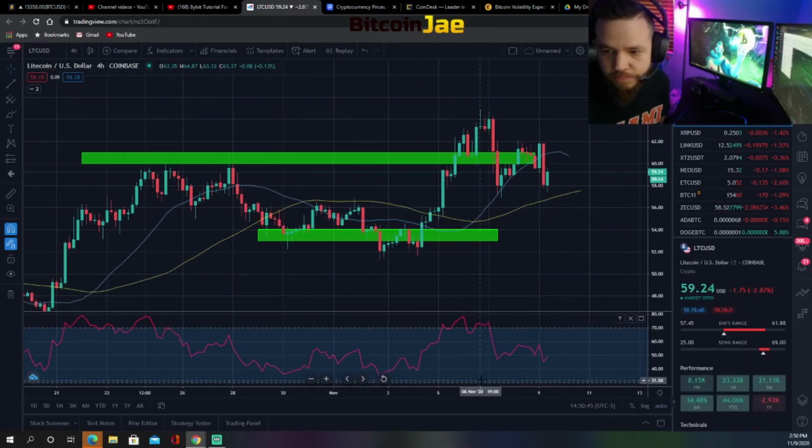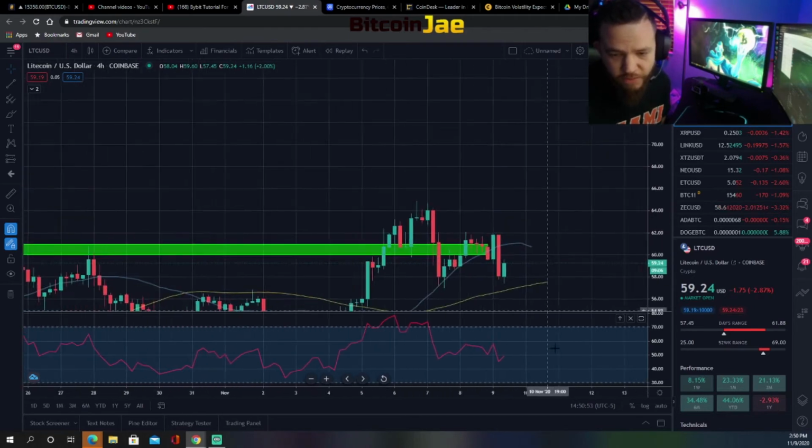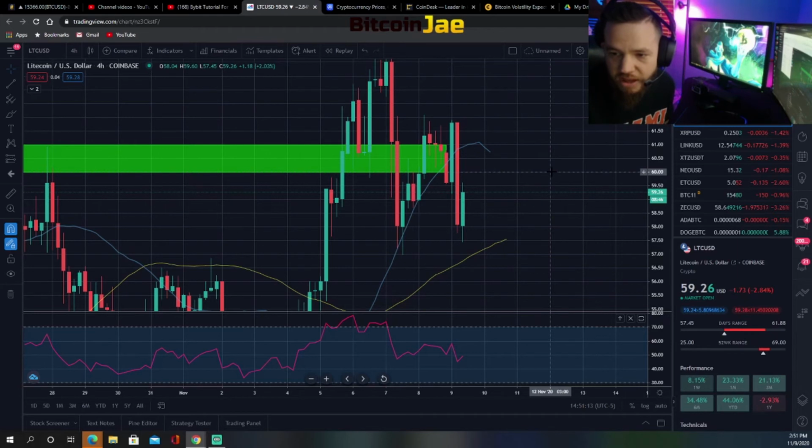Litecoin, let's see what Litecoin has. So remember, we spoke about this level on Friday or Monday. We're currently kind of sitting at that same level or just under it. So that's at $60 range. So above that, it is a breakout buy. It's currently sitting at 59. So $60 would be that breakout buy.